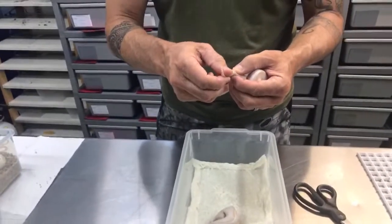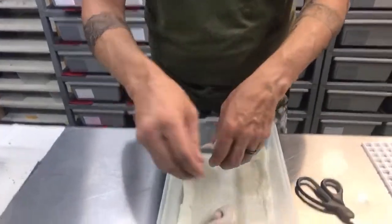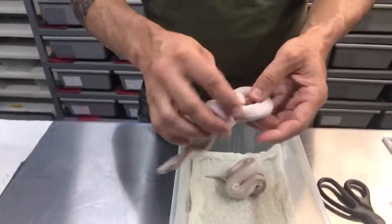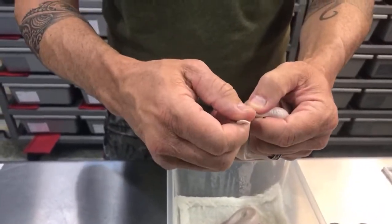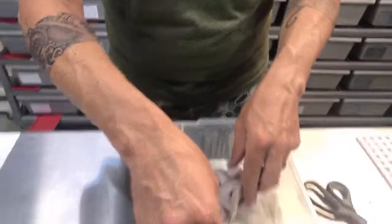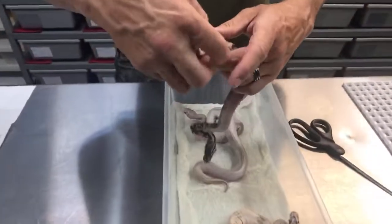I think one was a boy and one was a girl. I think. So the enchi ivory is a female. They're both girls. Both girls. So both the ivories are girls.